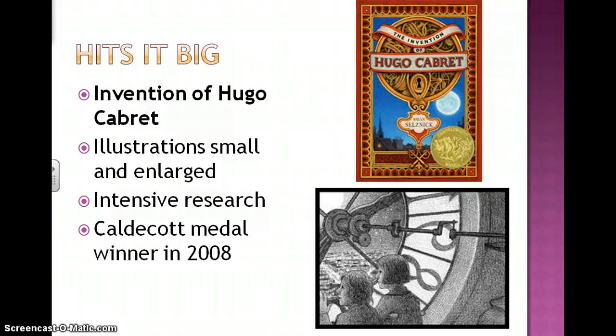He was an advisor on the movie and traveled to the site where they were filming it so he could advise the director, and everyone involved in the movie had a copy of the book. If you've seen the movie, you know a lot of those scenes look exactly like his illustrations, which is pretty cool because that's rare for a movie to be just like the book.